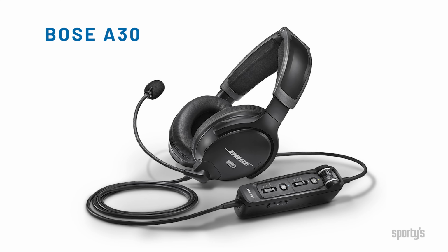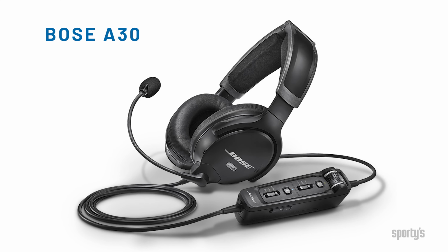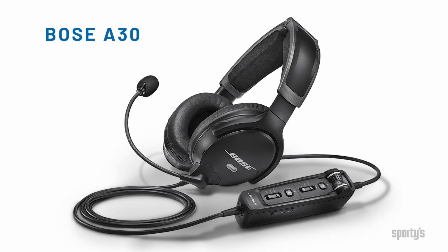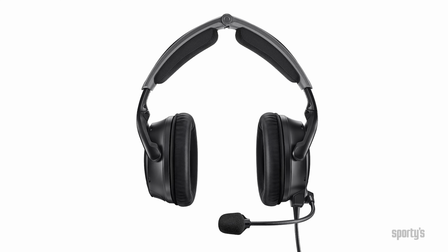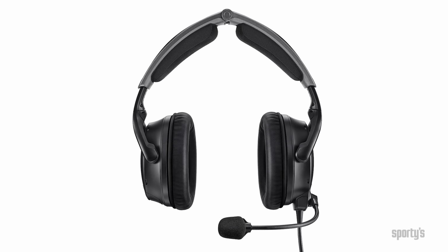First on our list is the Bose A30. Bose has really set the bar for many years on what a premium ANR headset should look, feel, and perform like. The A30 is super quiet and super comfortable. It has less side pressure than the A20 had, and the A20 was very low as well. The A30 has the least amount of side pressure of all the headsets we're going to test today, and as such, it makes it extremely comfortable on my head. Microphone is very clear, and all around just a great headset by a great company with a great warranty attached to it.